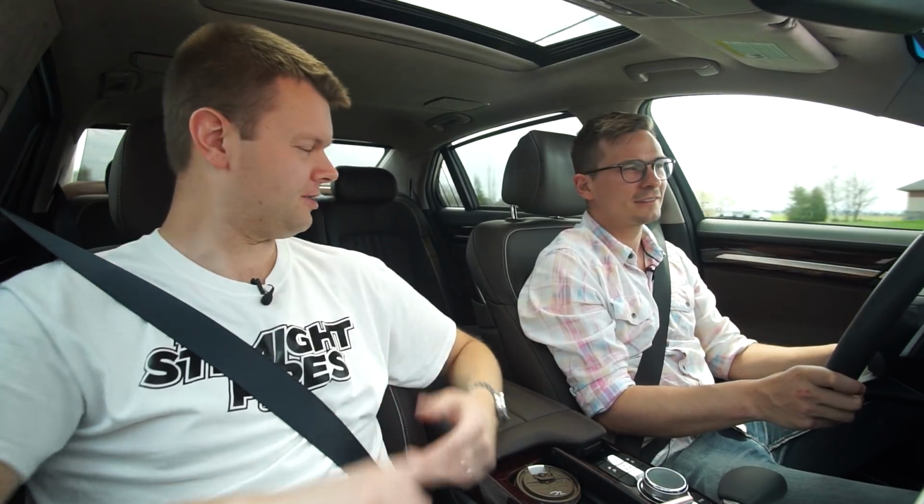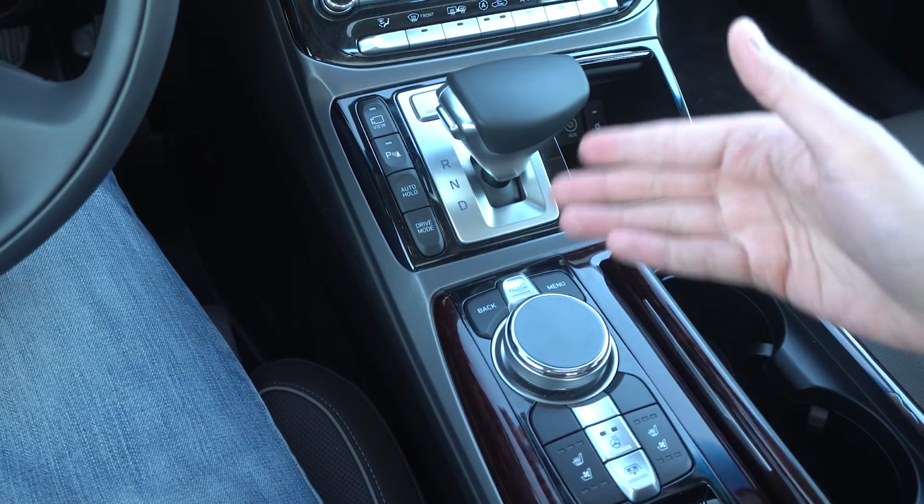Which infotainment system do I love the most? Hyundai, Kia, and Genesis. What car am I driving in? Genesis G90. What do I like about luxury cars? The knob. Yes, I think this knob control is fantastic.